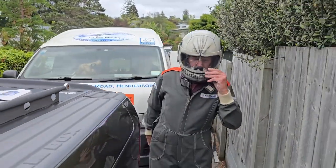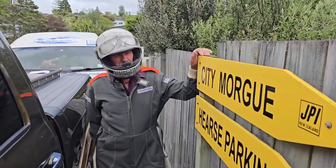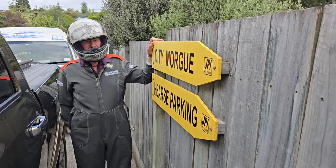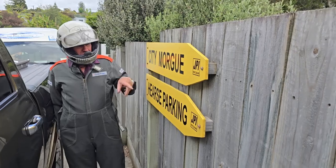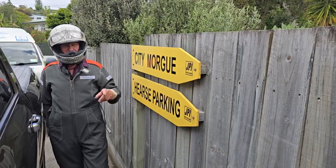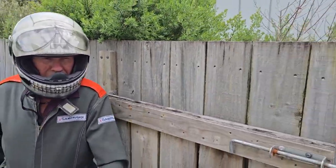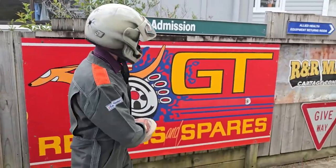Whoa, it's hot in here as a skull, okay? Hey, check this out. We used to sell these years and years ago at Just Plain Interesting because they were cool. Unfortunately, the man that made them passed on, a mate of mine. But it's nice to see old memories. The city morgue and the hearse parking doesn't really apply, but the young fella that owns these thought they were very cool on his fence, and I actually agree with it. Okay, so come on through. We're going to show you something funky. Good things are what it's all about. Check out the small collection of signage on the fence.